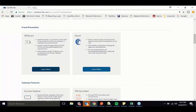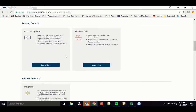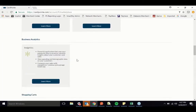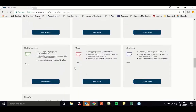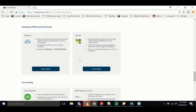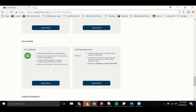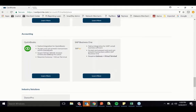They can learn about additional services like 3D Secure and other fraud prevention, gateway features like account updater, pinless debit, business analytics like Insightix, shopping cart integrations, hardware like In-Store and Clover, accounting tie-ins like QuickBooks. Our QuickBooks plugin does work with every version of QuickBooks, so we support QuickBooks Pro, Premier, Enterprise, QuickBooks Online, and QuickBooks POS.